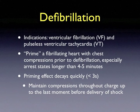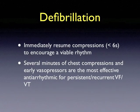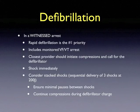Please note that the priming effect does decay quickly, and thus it is important to maintain compressions throughout the charge up to the very last moment before the delivery of shock. After defibrillation, immediately resume compressions to encourage a viable rhythm. The most effective antiarrhythmic for persistent and recurrent ventricular fibrillation and ventricular tachycardia includes several minutes of chest compressions and early vasopressors. In a witnessed arrest, rapid defibrillation is the #1 priority.